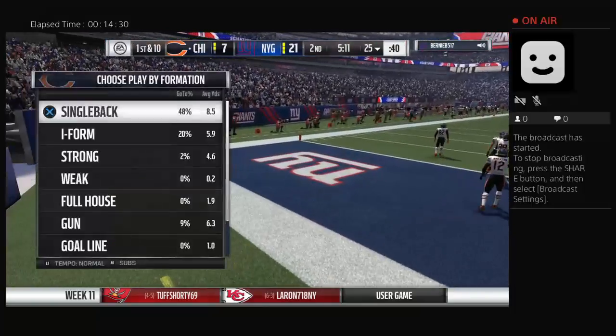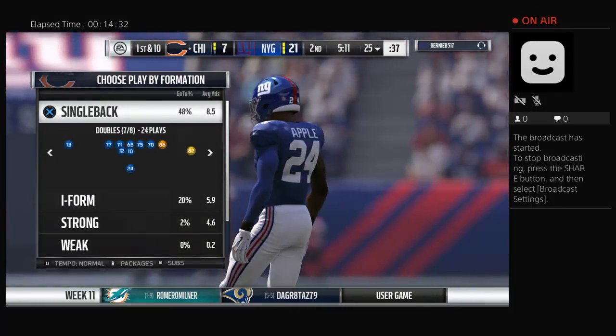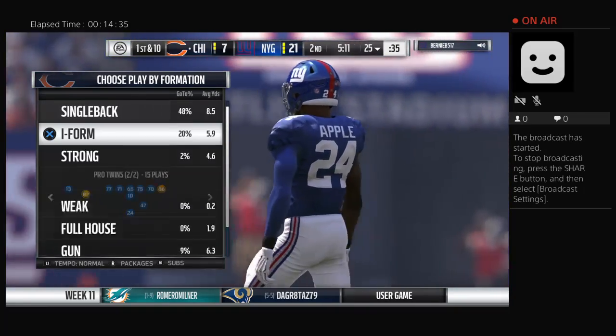And this will be a touchback as that sails over the end line. And now Chicago getting ready to go as they take the field.